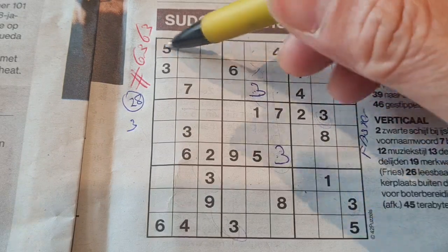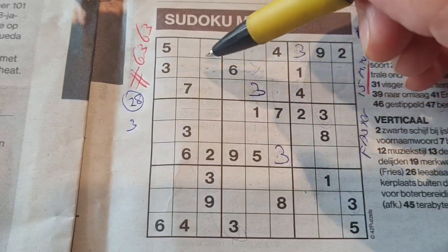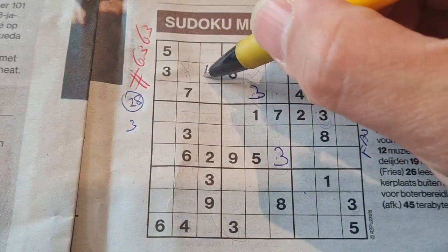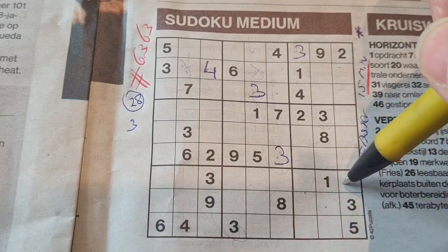How about the 4 in this row? 4 in the third row, so the row between, the second row, the only 2 places left for the 4 should be here or there. You see here 4 in the second column, no 4 there, 4 should be there. Then.